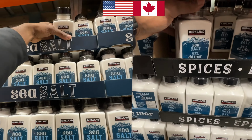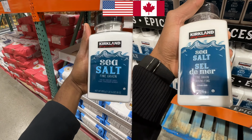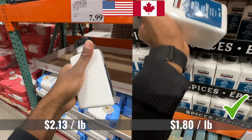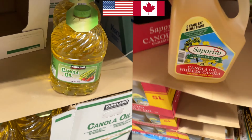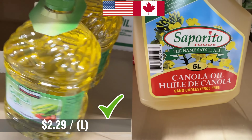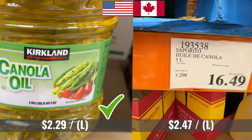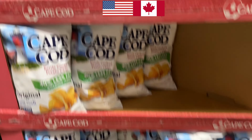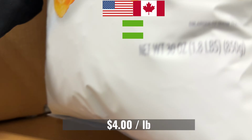So the sweet and the salty also came out cheaper in Canada, with Kirkland brand sea salt priced at $1.80 per pound in Canada versus $2.13 per pound in the US. On a per liter basis, canola cooking oil came in at $2.29 per liter at Costco USA versus $2.47 per liter at Costco Canada. Cape Cod kettle cooked chips, which are one of my favorites, were priced equally at $4 per pound in either country.